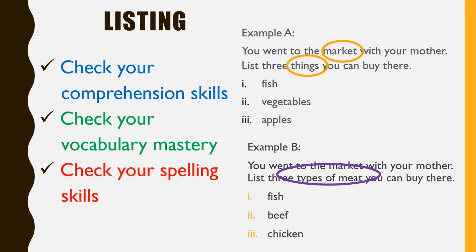So you need to know the words, that's your vocabulary mastery, and also you need to know how to spell them correctly. Try not to make any spelling errors while you list, okay?